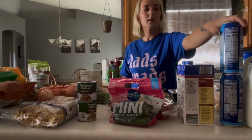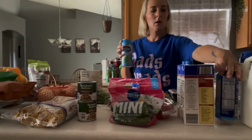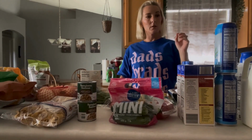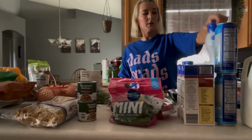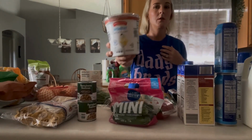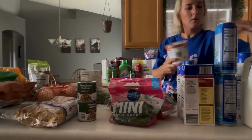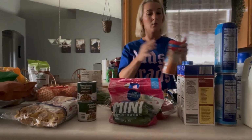And then we got some coconut water because I always put coconut water in my smoothies. This week I've been putting coconut water and orange juice concentrate in my smoothies. The girls' is French vanilla coffee creamer, 2% milk. The non-fat vanilla Greek yogurt we always get. Low-fat cottage cheese. My coffee creamer, I like just plain old powdered coffee mate.